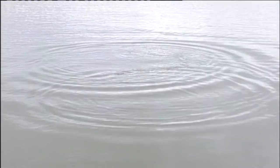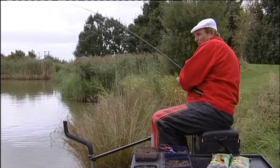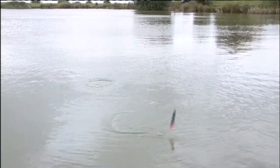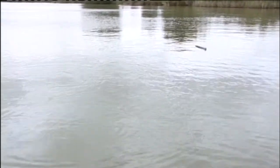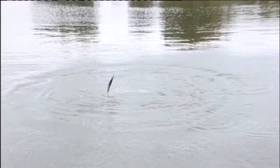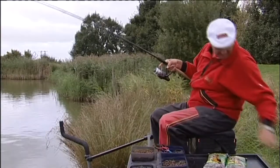There's one or two other anglers on the bank today as well. What sort of fishery it is. They really do scrap.